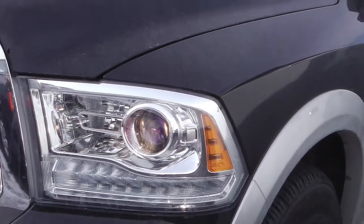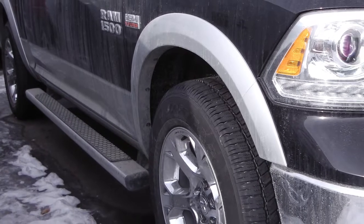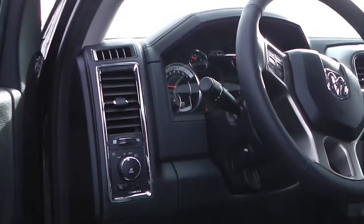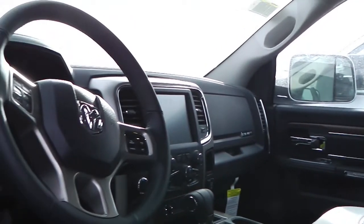This 2013 Ram 1500 Laramie features a two-toned exterior with a 5.7-liter Hemi engine. Features include power locks and windows, foldable side mirrors, steering wheel mounted audio controls with cruise control and voice command.